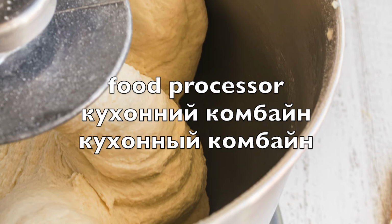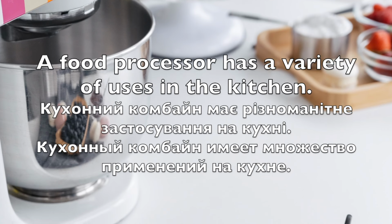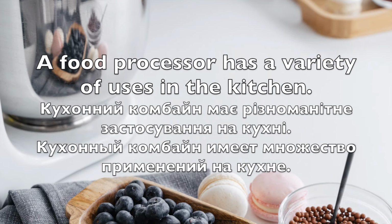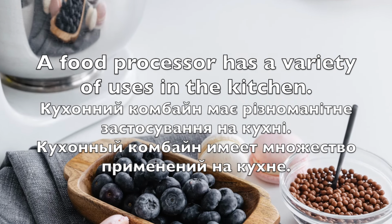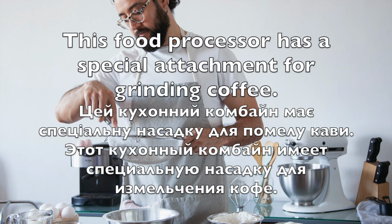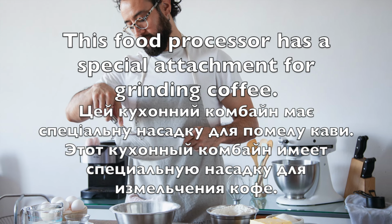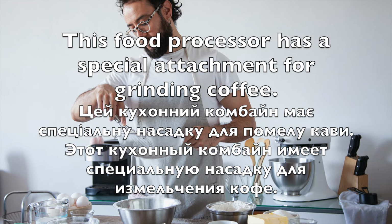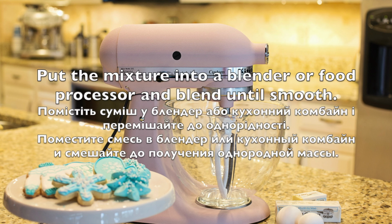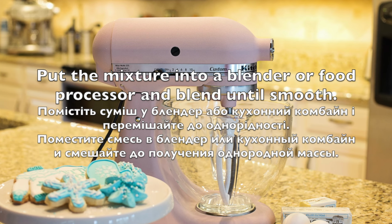Food processor. A food processor has a variety of uses in the kitchen. This food processor has a special attachment for grinding coffee. Put the mixture into a blender or food processor and blend until smooth.